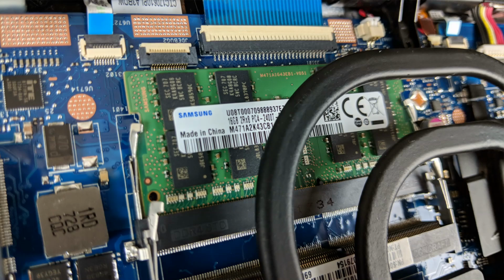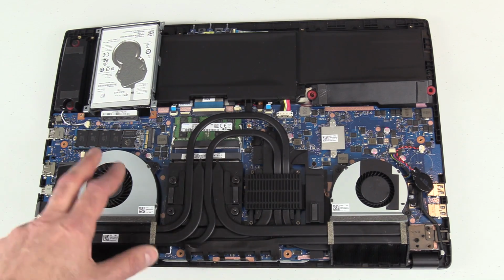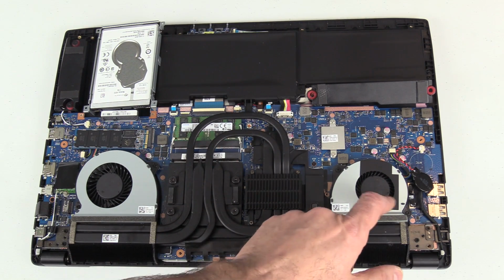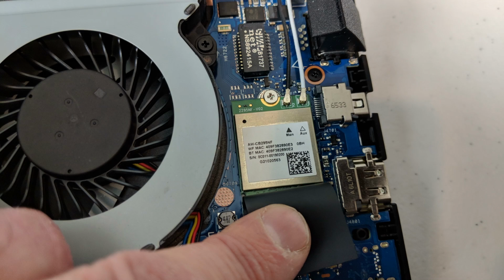It's running single channel, but another stick can be inserted to give 32GB, but access is awkward as it is underneath the heat pipes. The CPU is here with 4 heat pipes and a large fan, and the GPU is here. You will notice there is a heatsink on the heat pipes as well. Here we have the CMOS battery, which is nice and accessible. Finally, we have the Wi-Fi card that is also easy to upgrade.